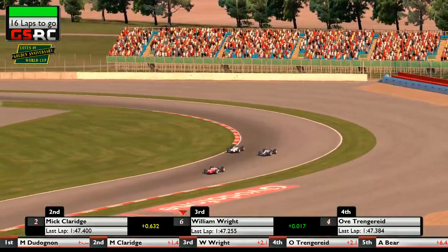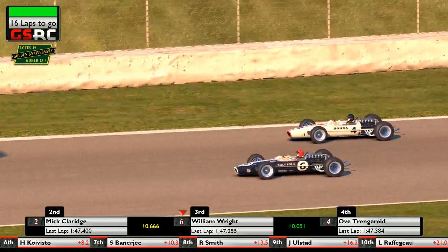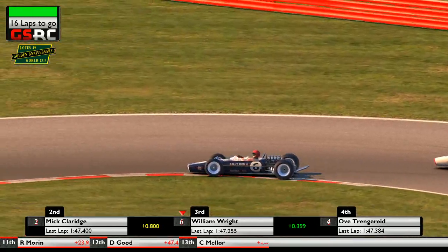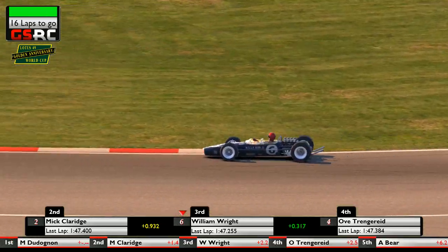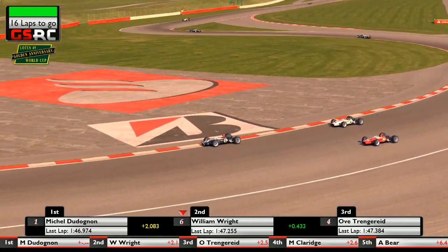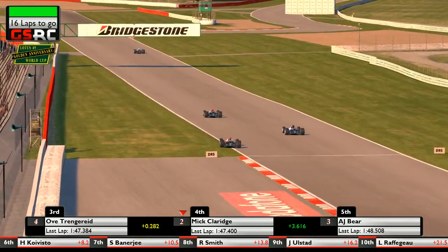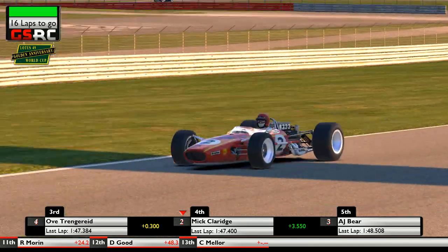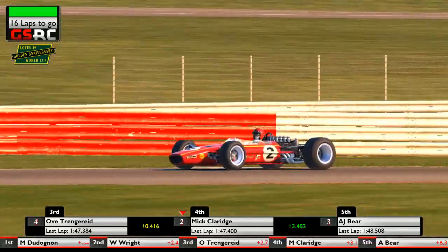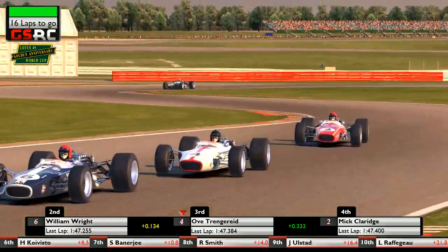Yeah, Billy Bob sliding all over the place. Mistake. Here comes Tranquerade. That puts him to the outside, but that's going to switch to the inside, coming into Vale. Here comes Ove Tranquerade trying to be aggressive on the brakes. Can't quite outbrake the Floridian into the corner. He's going to have to stay there, but once again, slide to the outside. Mick Claridge. Wow. Did he make a mistake, or is that a cut course penalty he was serving? That was unusual. That lost him 2 positions, so bumped Billy Bob Wright into second and Tranquerade into the final podium position.